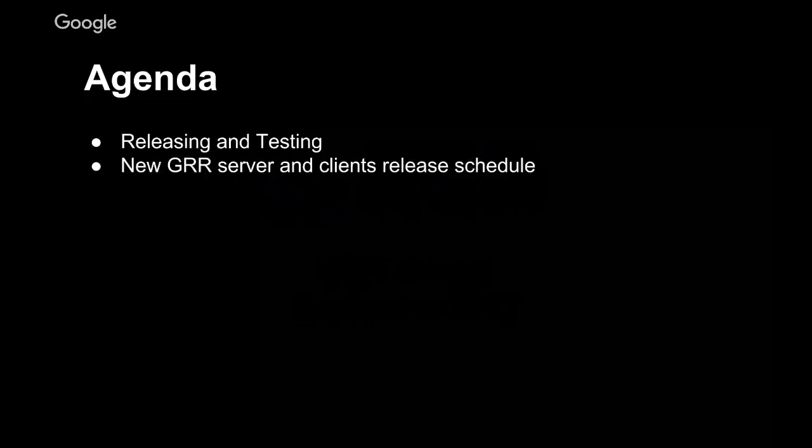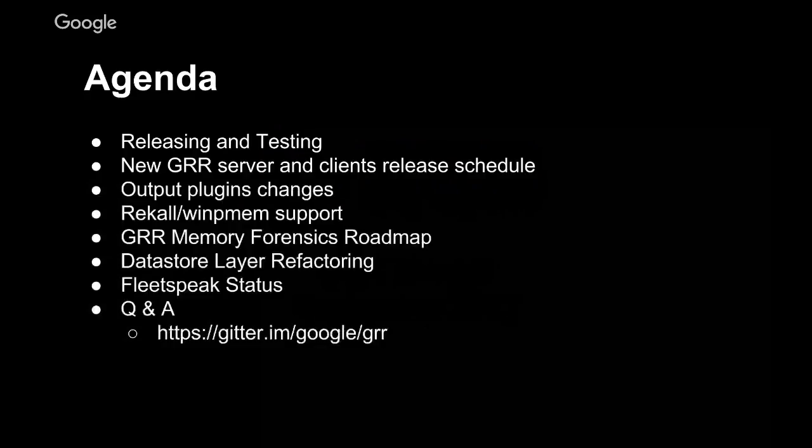Okay, so quick, the agenda for today. You probably already saw it earlier, so I'm just gonna open this up. So we're gonna quickly talk about the new GRR release and testing process that we have and what it allows us to do in the future. We're gonna tell you a bit about the new GRR server and clients release schedule. It's gonna be much faster than before.